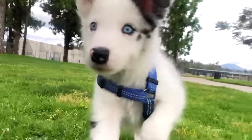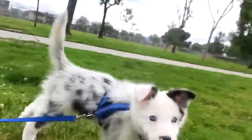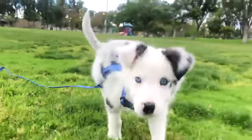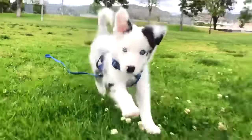This is one of the first games that I play with all my puppies. It's not only great for building your relationship with your new puppy, but it's also great for teaching your puppy to want to move with you when out and about, and it also builds their motivation to want to work for the treats that you have. The game is very simple. You move away from your puppy, and then you reinforce your puppy's choice for wanting to move in your direction.